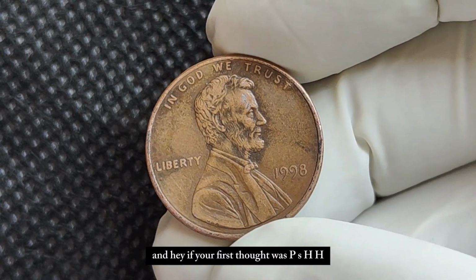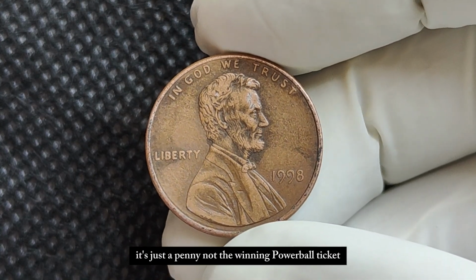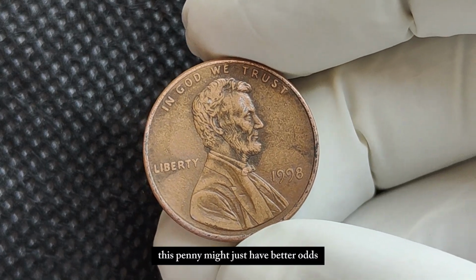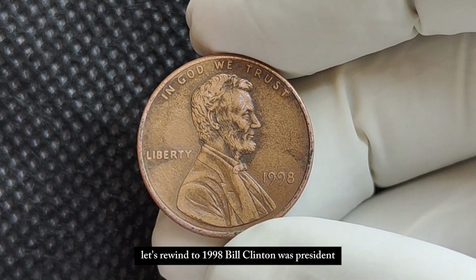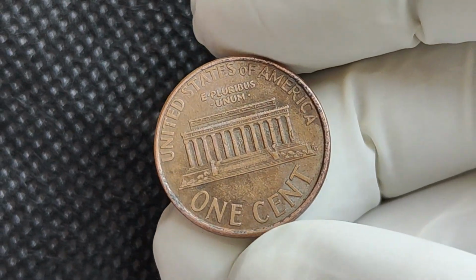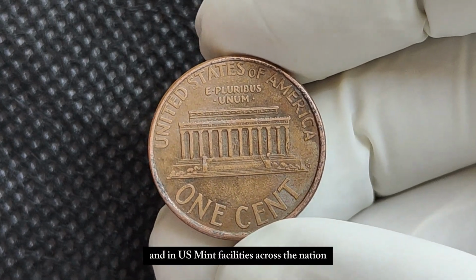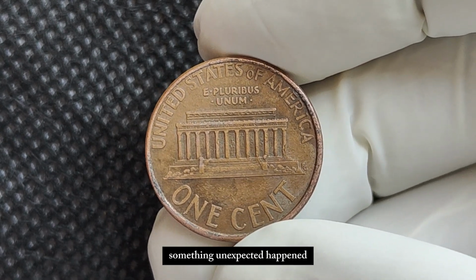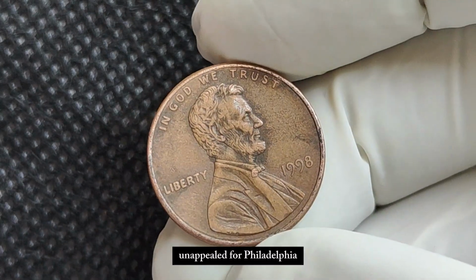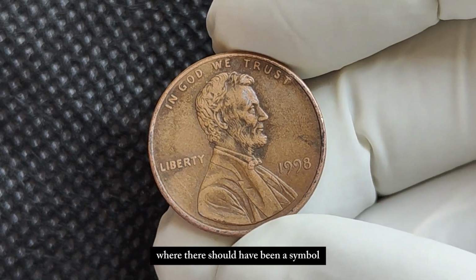And hey, if your first thought was, pshh, it's just a penny, not the winning Powerball ticket, well, my friend, this penny might just have better odds. Let's rewind to 1998. Bill Clinton was president. Titanic was the biggest movie. Gas was $1.06 a gallon. And in U.S. mint facilities across the nation, something unexpected happened. A small batch of Lincoln cents was produced, missing the crucial mint mark, P for Philadelphia, D for Denver. Just a blank space where there should have been a symbol.